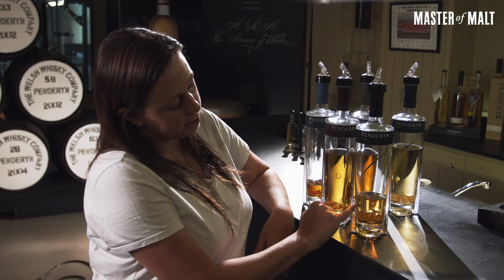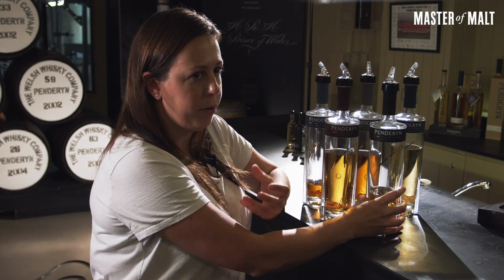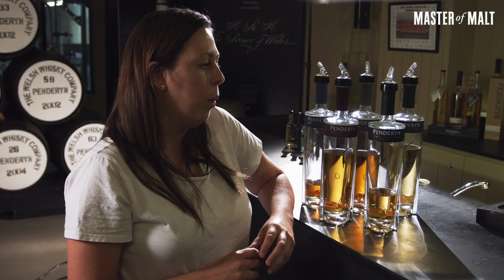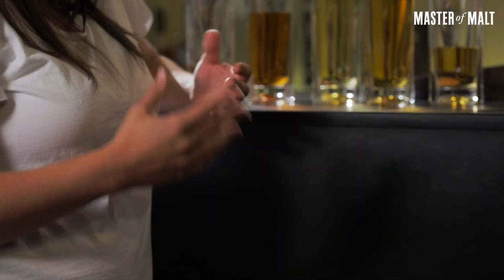It gives us this lovely sort of golden colour that we've got here, and a lovely creamy toffee sort of nose, lots of raisins in there, lots of Christmas pudding. In the taste then, it's quite dry, quite sweet. We've got quite a lot of fresh green apples, but it's very sort of caramelised, very soft, very smooth. The signature style of Penderyn is a very soft, very smooth, delicate whisky.